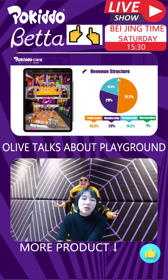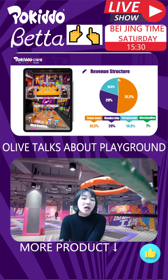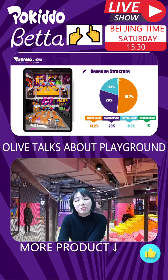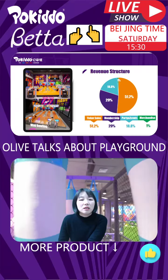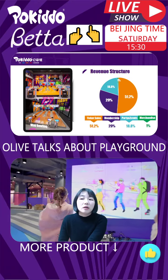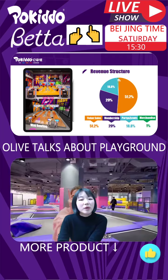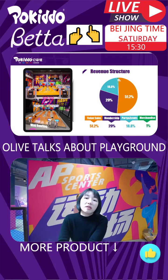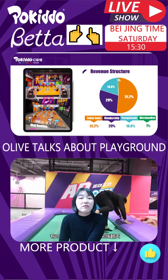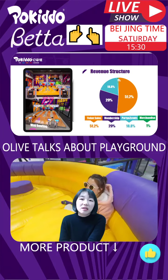Next page, please. And here is the revenue structure of this playground. This means how their money comes. Okay, the biggest part comes from the ticket sales, like the administration entering tickets, and the second big part is membership. Some people charge VIP for annual tickets or monthly seasonal tickets. We call this VIP membership income. And the third big part is party and events. In this playground, they have a big party room, for holding team buildings, birthday parties, and anniversary parties, and all kinds of parties, and this brings them about 20% of their total income.